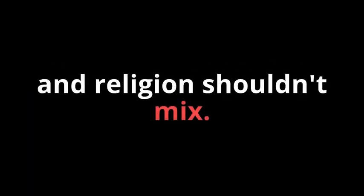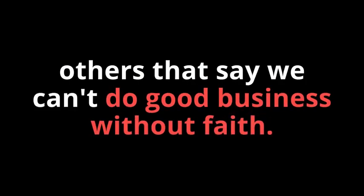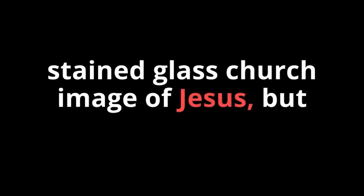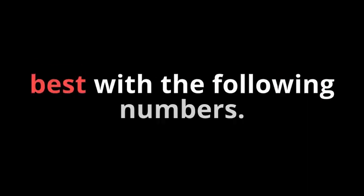Faith in business. Those terms can invoke deep emotions and passions in people. I've heard some say business and religion shouldn't mix. You can't be truly faithful in business. Religion is for Sunday, Monday is for work. And still others say we can't do good business without faith. Let's rethink Jesus. The Gospels don't paint a picture of a stained glass church image of Jesus, but instead he appears as a workplace minister. Os Hillman illustrated this idea best with the following numbers.